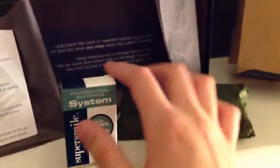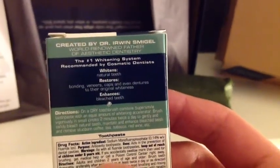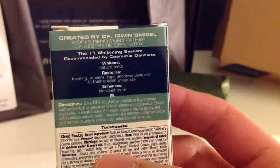I assume that this is just a small sample size, probably a couple of days. I'm not sure why they would give you a sample for something that won't work. So maybe this does at least something. Whitening system recommended by cosmetic dentists.